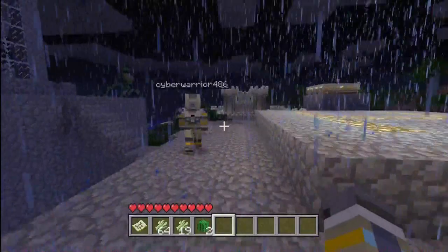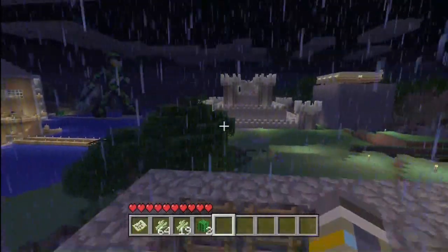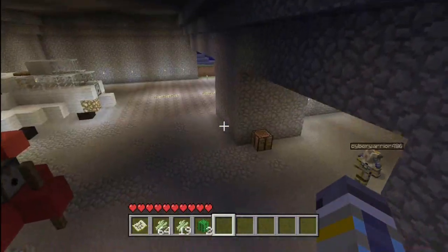So I'm gonna follow him over here, and those shoot arrows as well. So let's go down this ladder. That's that Master Chief that I really love.